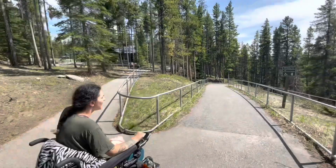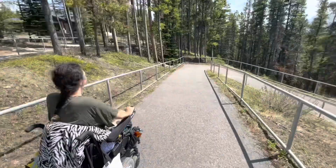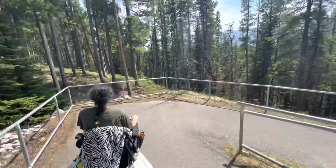Lake. Look, they even have a little accessible sign for the lake. And a railing so Keisha doesn't fall off. She can be a sketchy driver sometimes. Oh, just in general. We can do that.